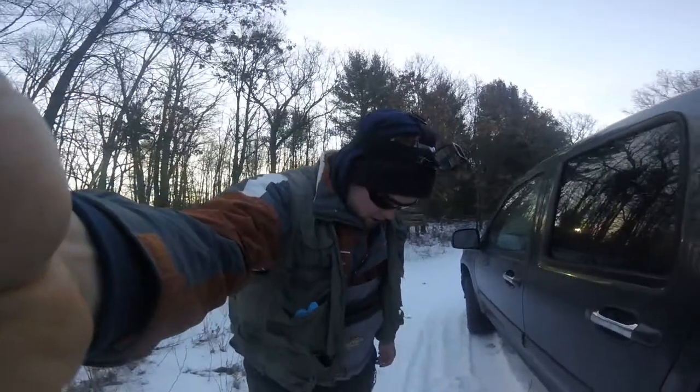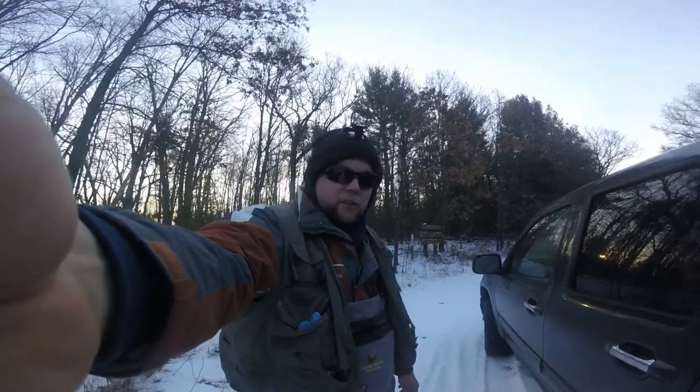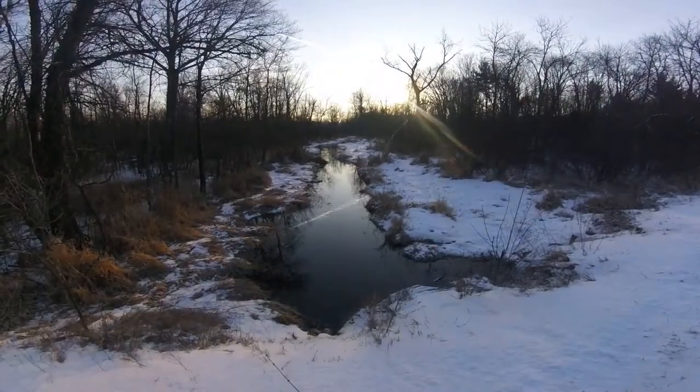But these are actually pretty slick. I needed some new waders, obviously you guys probably knew that since mine were shot, and we'll see how these things go. They feel awesome. Wish me luck.